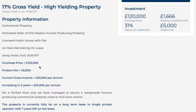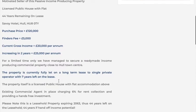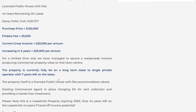The purchase price is £120,000. There's a finder's fee of £5,000 for this property and the current gross income is £20,000, but it will increase to £25,000 in the next 2 years. It's currently let on a long-term lease to a single private operator with over 7 years remaining on the lease. Now, just something to bear in mind is that the lease expires in 2063.